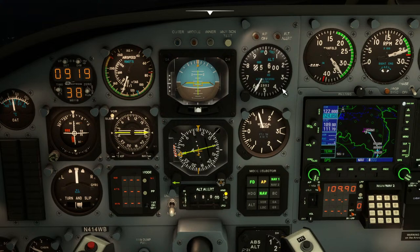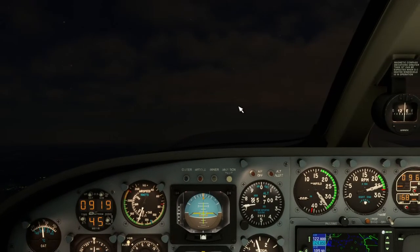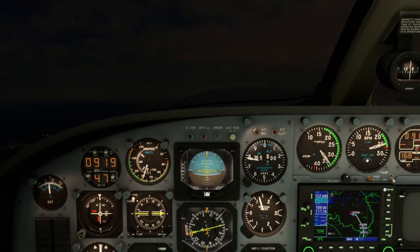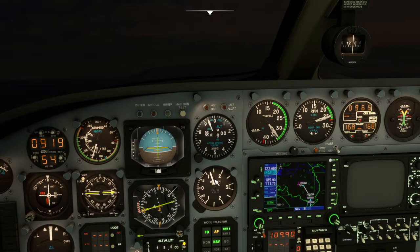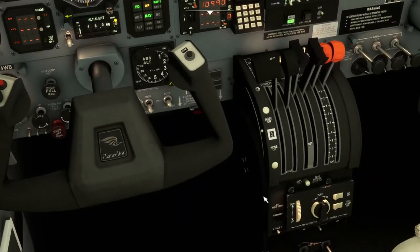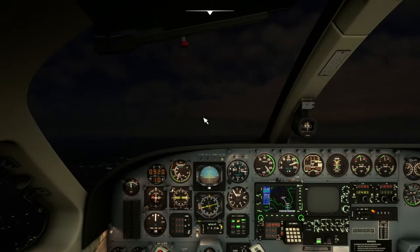So altitude climbing through 5.7. Speed's picking up, we're a little below 140 knots. We are still increasing our vertical speed, which makes sense because the aircraft's picking up speed as well, so let's go nose down a little bit more. So we're aiming for around 1000 feet per minute climb. And we might be doing this a couple of times.